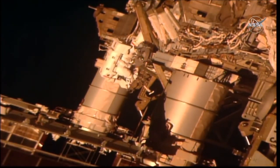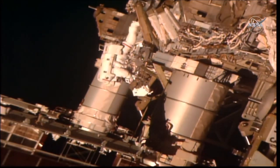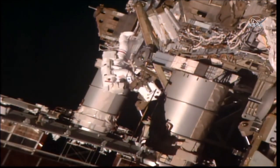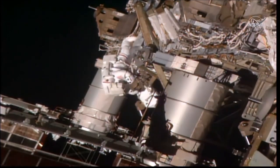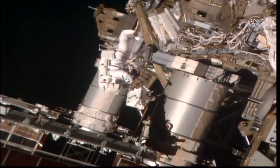Waist tether is closed and locked on the airlock D-ring extender. Copy the waist. The crew hook side is closed and locked on my right D-ring extender. We copy, Chris. Good config.